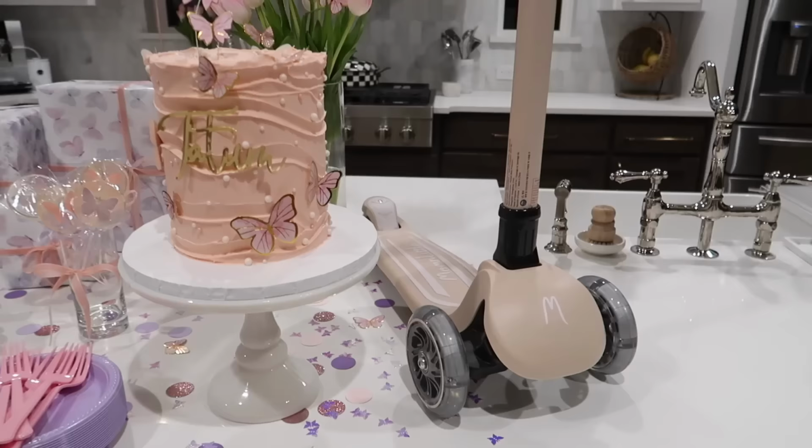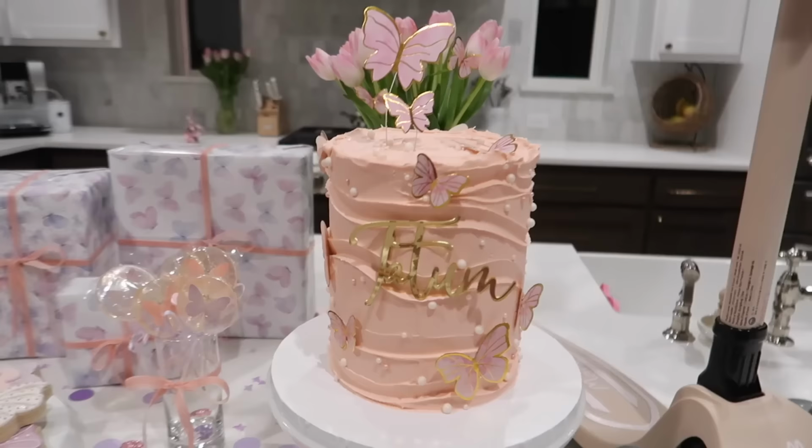Okay, I just finished setting everything up. I'll do some close-up shots for you guys. The scooter is so cute. It lights up too, and I had no idea. She's gonna love that. I'm obviously gonna put the cake back in the fridge, but I just wanted to see what it looked like all set up.